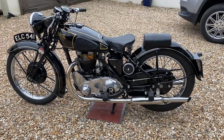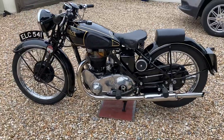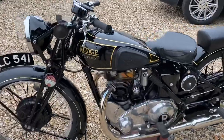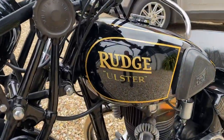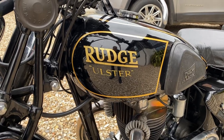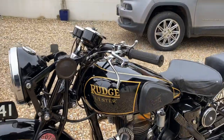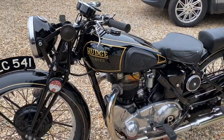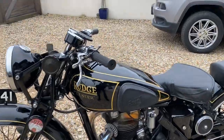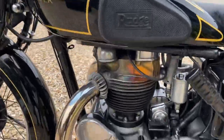Okay, this is a 1937 Rudge Ulster, my favourite motorcycle of all time. Called the Ulster because in 1929 Rudge won the famous Ulster Grand Prix with Murray Walker's dad as the rider. And it was renamed the Ulster for the following season, and it always represented their top of the range sports model. They differ from normal motorcycles because they're Rudges, and Rudge did everything themselves in-house.